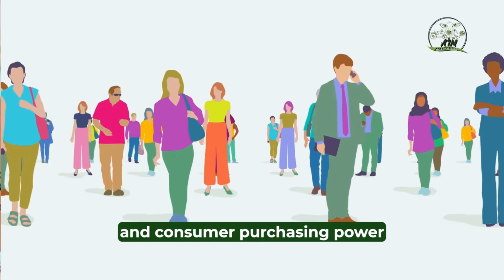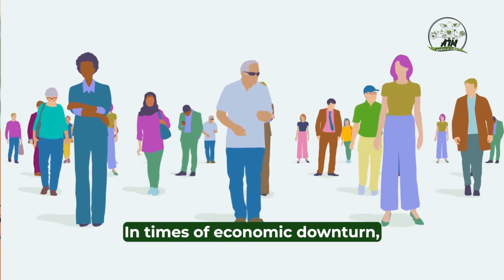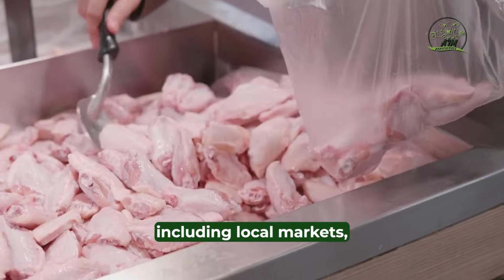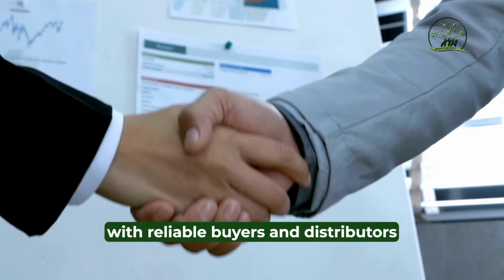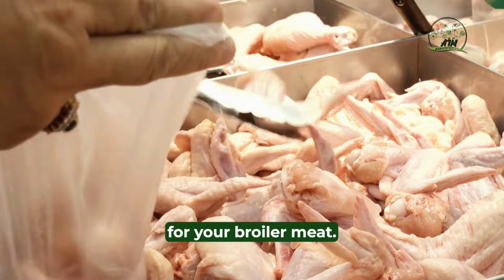Or economic conditions and consumer purchasing power also influence meat consumption. In times of economic downturn, people may reduce spending on meat. 2. Market channels. Broilers can be sold through various channels, including local markets, supermarkets, restaurants, and direct-to-consumer sales. Establishing relationships with reliable buyers and distributors is crucial for ensuring a steady market for your broiler meat.